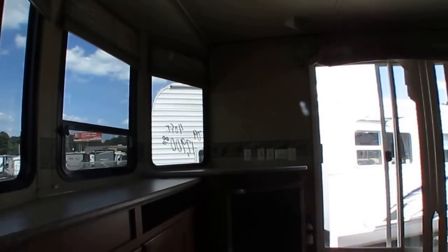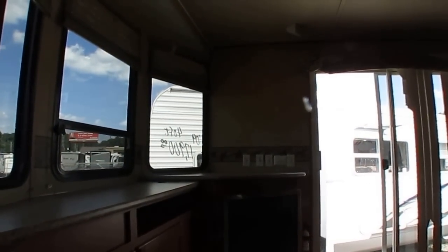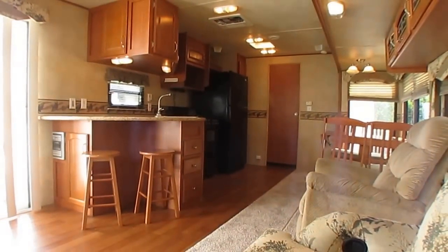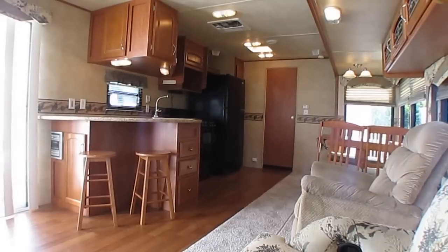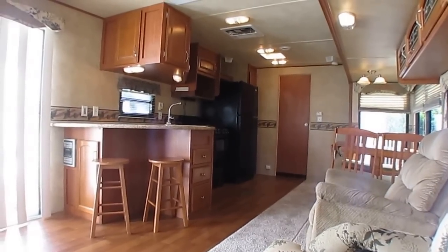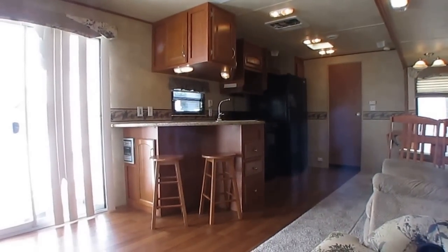Because I know a lot of people, you're building a house, you want to stay on the property, keep an eye on the house while it's being built. It's a great way to do it, and more. And there are campgrounds around here that do monthly sites. So you can put this on a monthly site and live in this thing for a whole lot cheaper than living in an apartment, and actually have something to show for your money. I mean, that's not a bad way of doing it, folks.